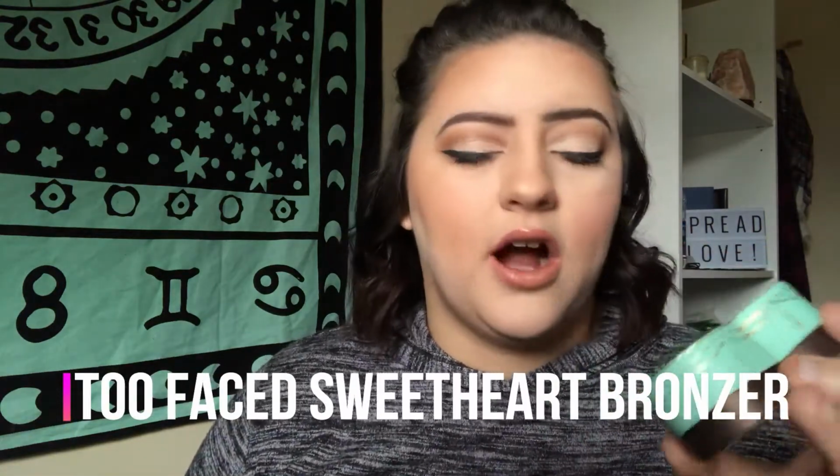It kind of smells like coconuts, but the smell also lingers on my brushes as well. I don't know. Other than that, the color is great and it blends out like a dream. It's buttery butter bronzer.